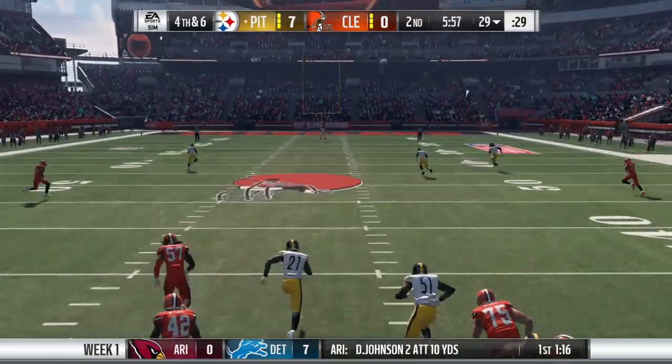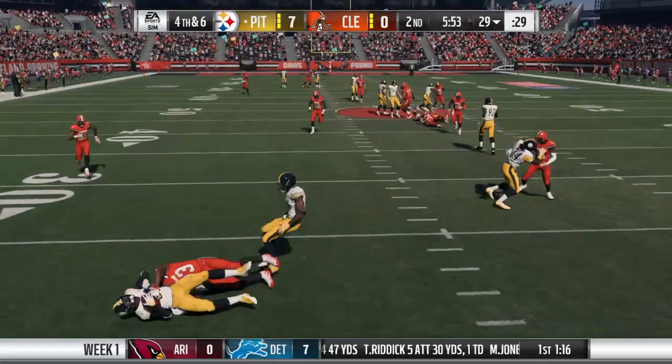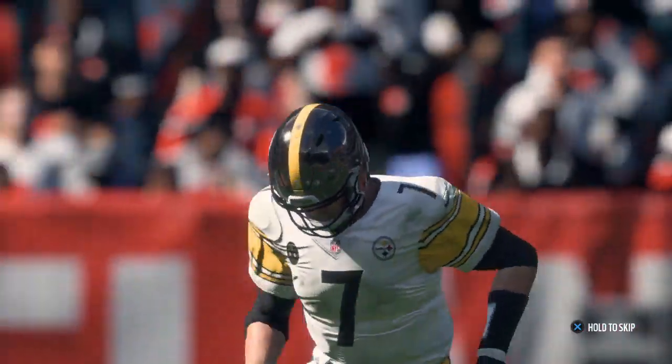He gets this one away, and boy, it's another boomer. This will be fielded at the 17. It'll be a 51-yard punt that time. And the offense will take over with a new set of downs.